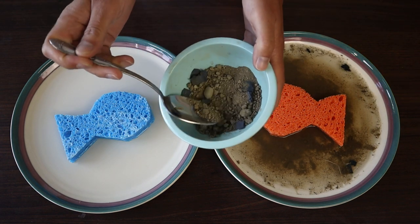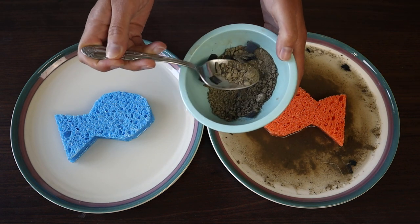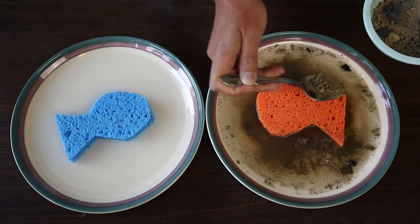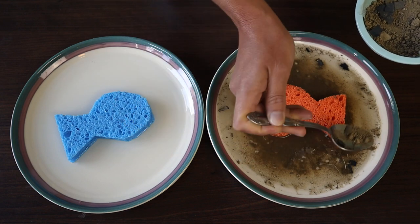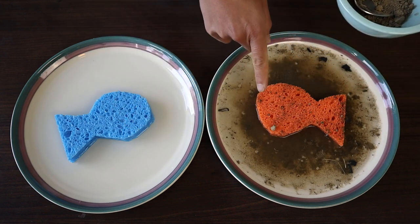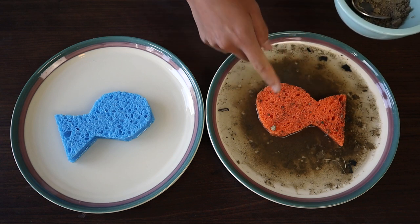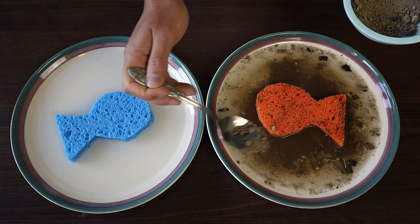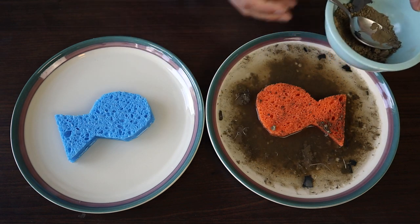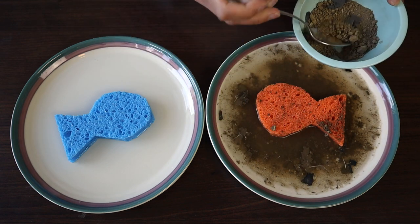I'm going to continue to add the dirt and pollution and sprinkle it around the habitat. And as you can see, the fish is starting to absorb all of the dirt and the pollution that's in the water. If you have some food coloring, you can also add it to the polluted water.